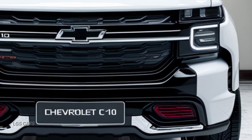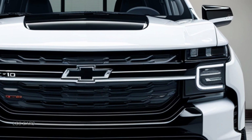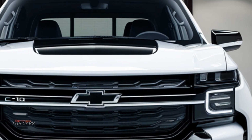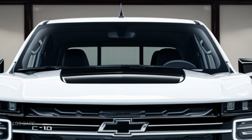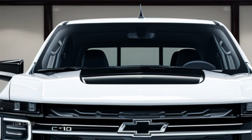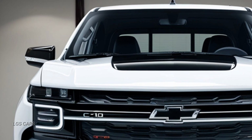Today, we're thrilled to dive into the 2025 Chevrolet C10 SVG, a modern twist on the beloved classic pickup that combines vintage style with cutting-edge technology. Buckle up, because this isn't just a truck. It's a journey through time and innovation, a nostalgic rebirth.